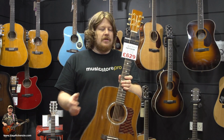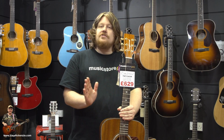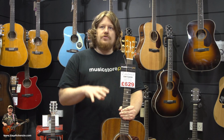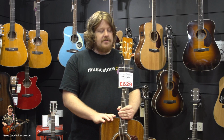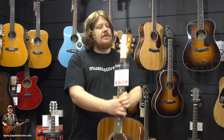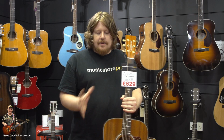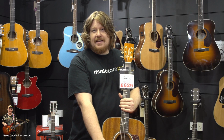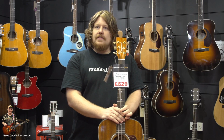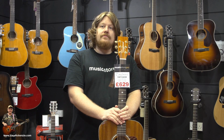Does it come with a case? Doesn't come with a case, no. Standard Dreadnought, it just comes as is. There's no frills. You pay the money for the woods basically. Great construction as well. It's got a volute on the back. If this had a different name on the top, you're probably talking £1,500 for the spec. Bone saddles, bone nut, top Grovers. What's the warranty? 12 months warranty on it. It's all good.